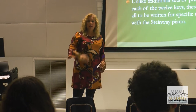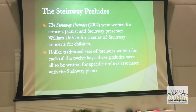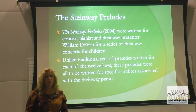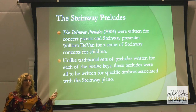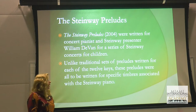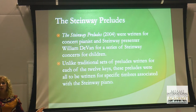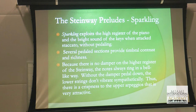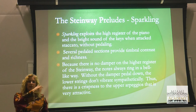We'll get to that. All right, so Jacob, I'm gonna talk about each one and then take questions, and then we'll do the next one. So this set of pieces was commissioned by a Steinway artist, and he wanted specifically these preludes, and he came up with like three names, like Velvety. He wanted them to show off Steinway piano's colors. So I added two more, and so each one basically exploits what the Steinway can do, one specific thing. So it's not 12, it's only 5, and they can be performed not as a suite, you can pick and choose. But we're gonna start with Sparkling.